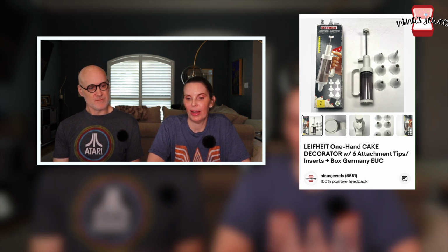Next up was a leaf height. I'm guessing that's how you would say it. A one-hand cake decorator. And it was made in Germany. We got this at the thrift store for $1.62. It sold for $17 even.